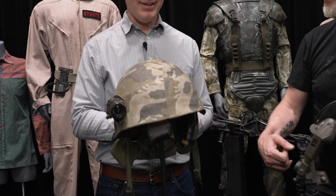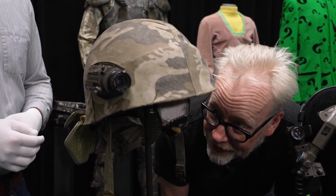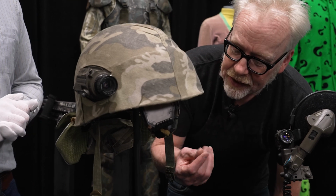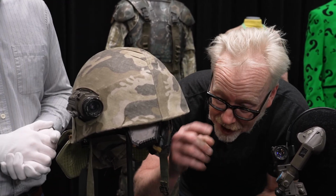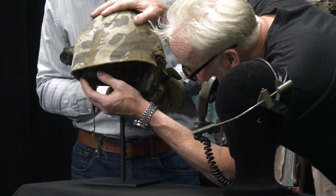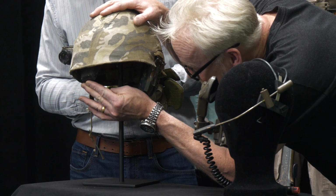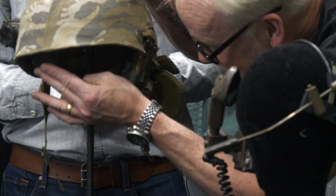And the eyepiece, I've always been wondering about how that eyepiece works. Yeah, you want to take a look? It's pretty cool. Really, it's just sitting in two tracks. The inside of this helmet is a fiberglass liner, and the liner's just been cut away to receive these two tracks. And this eyepiece actually turns on. It still turns on. Yeah, how cool is that? I know. It still works, when it reaches the bottom.